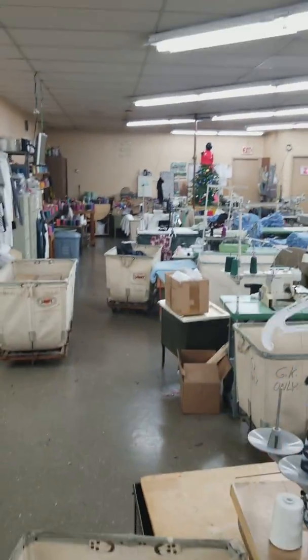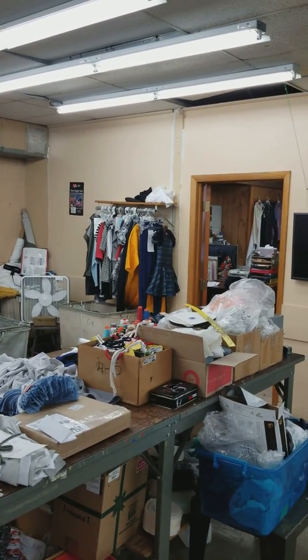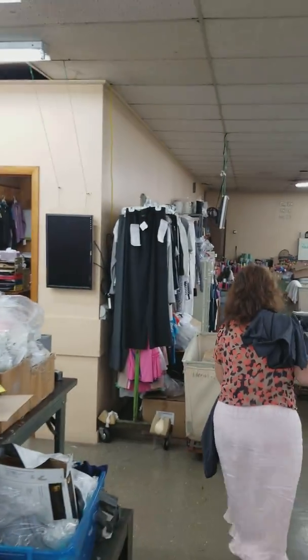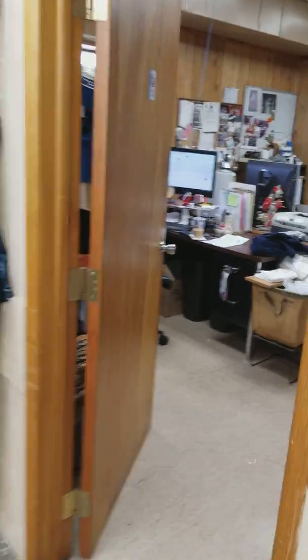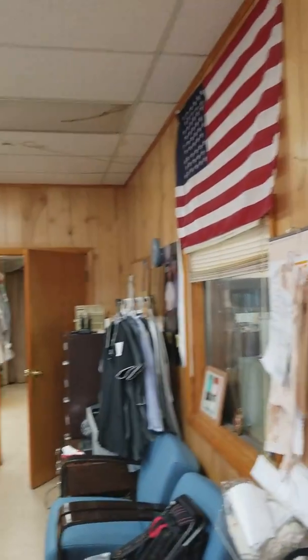So here's the factory. There's the office. So it's an L. It's there all the way to that corner, and then it wraps around. I'll show you what it looks like. So this is the office.